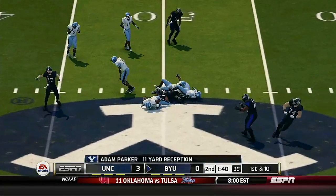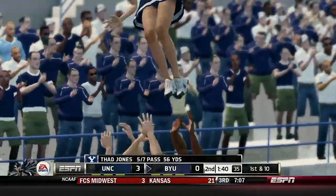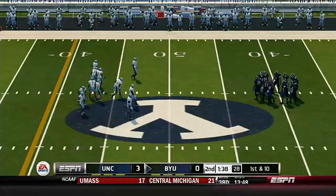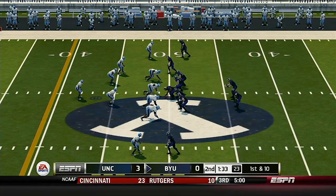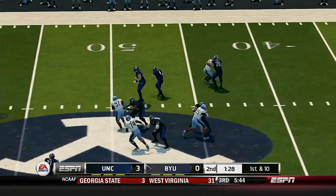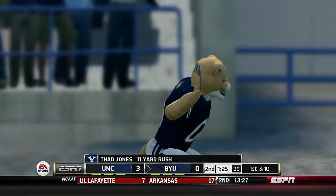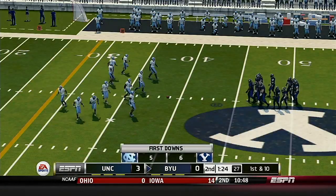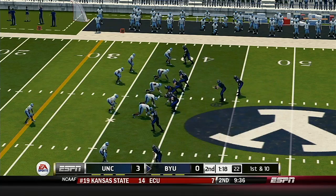Quick throw out to the receiver. And he's taken down at midfield. He's going to try and scramble. He's at the 40. Dives, and he's down. We've got a first and 10. Ball on the 39. Five guys will be out in the pattern as they're in the shotgun.